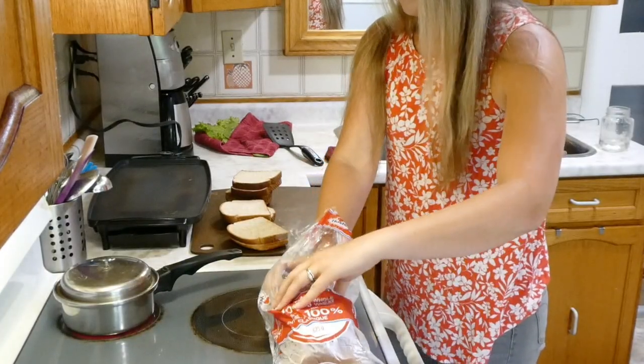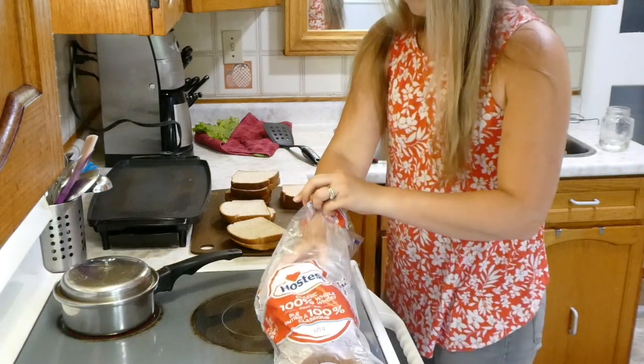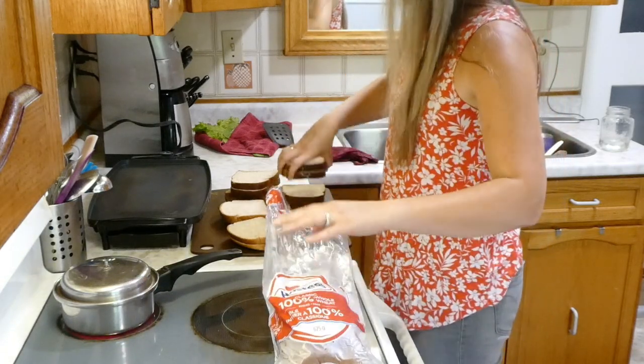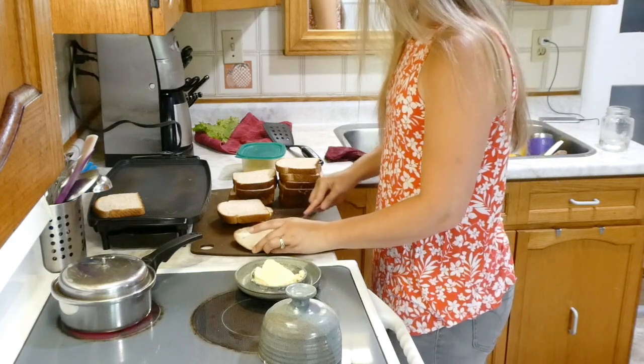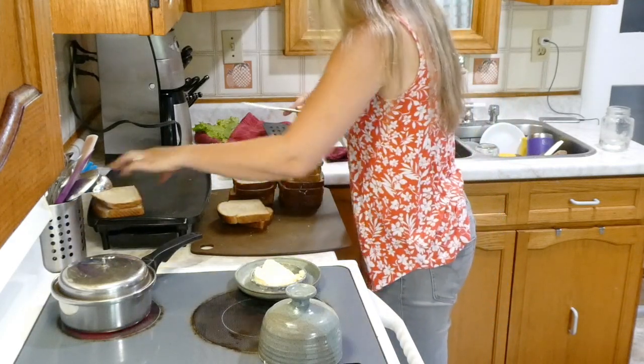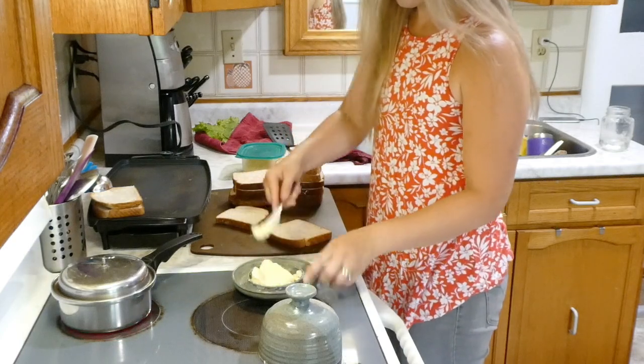For Saturday's lunch, we're just making some easy grilled cheese. So I got out some whole wheat bread. I had to take a second loaf out of the freezer. I usually like to plan ahead and have a loaf out before it's actually time to eat lunch, but I forgot, so I got a loaf out of the freezer.